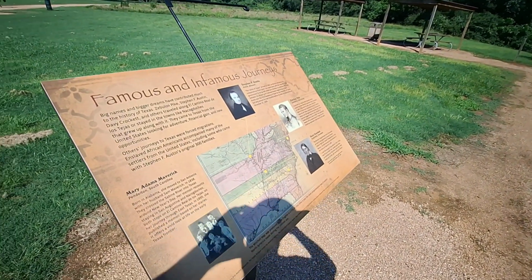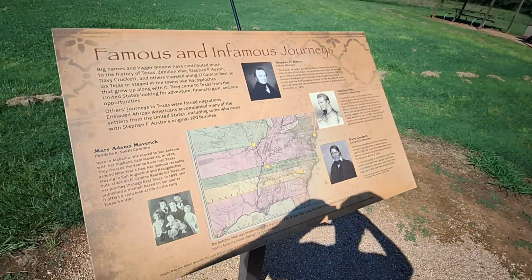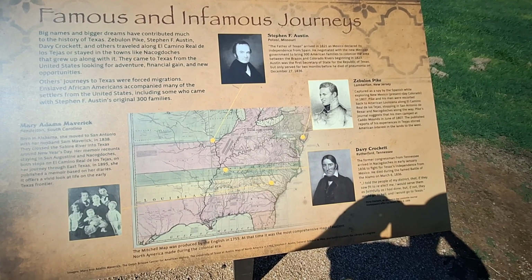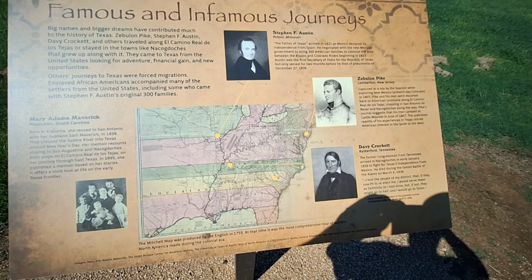And it is very sunny out here, guys. My shadow keeps getting in the way. Famous and infamous journeys. This talks about some very famous names that have traveled along the El Camino Real de los Tejas. Names such as Zebulon Pike, Stephen F. Austin, and Davy Crockett.